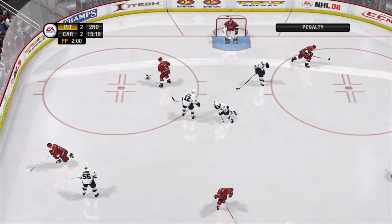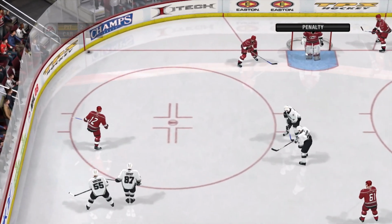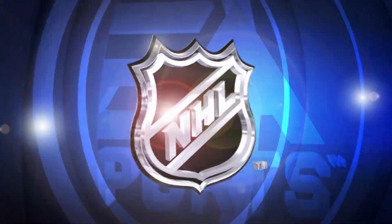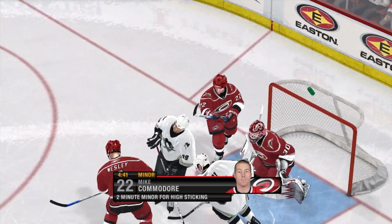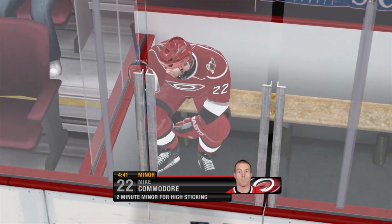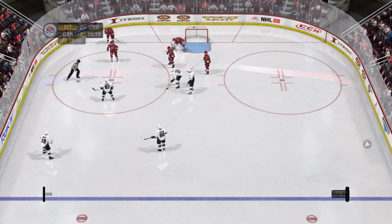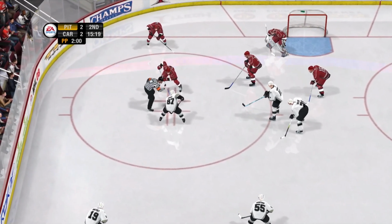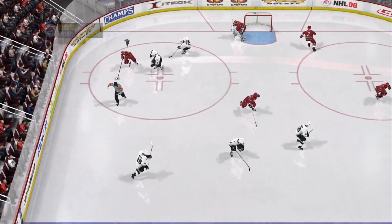Blast the one-timer. Commodore's going to be assessed 2 minutes. High sticking. You know, he almost got away with this because it just grazed him. But if you make contact with the high stick, you are gone. The Hurricanes penalty killers will take to the ice and try and keep this one at a tie game.